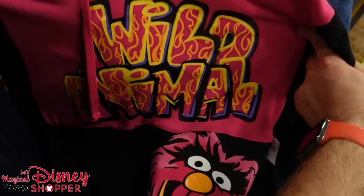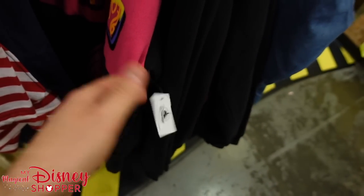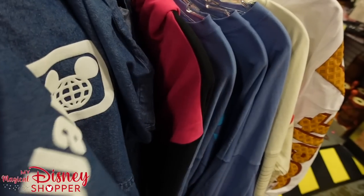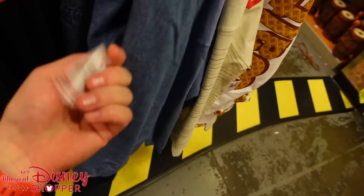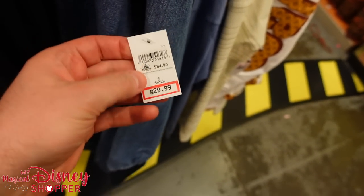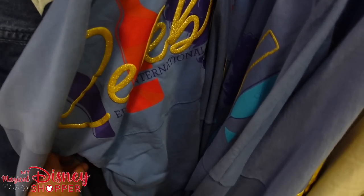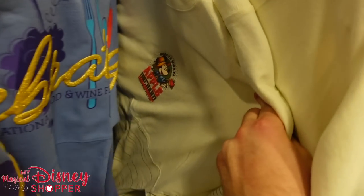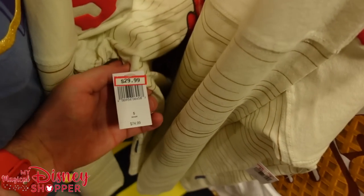And then this Wild Animal Muppet shirt. It's a hooded sweatshirt, it's $30.99, 50% off, extra small, small, medium, large, extra large. Woo! The denim spirit jersey is still here as well. And that is down to $29.99. Dang, that's a great price. And that's available in a small. Last year's 2021 food and wine spirit jerseys, extra small, are $29.99. The apple orchard, sweet as pie. These are going for $29.99.